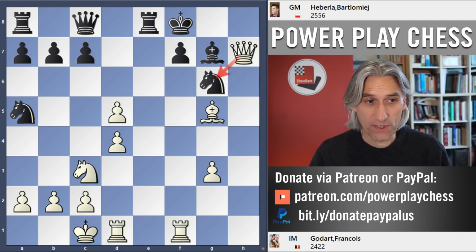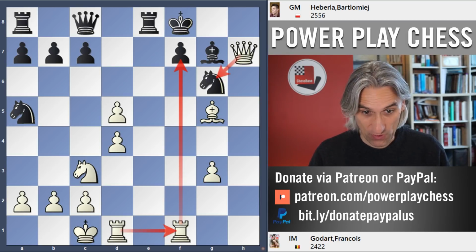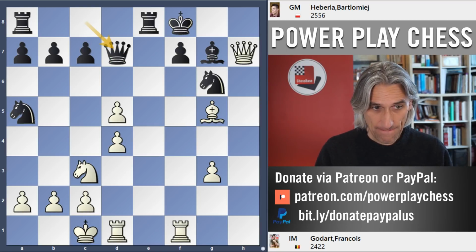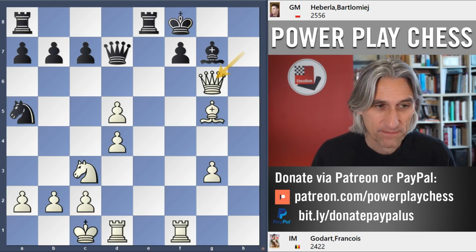Queen takes knight, obviously a threat. And white can also entertain ideas of rook takes pawn, followed by rook f1, check, and actually mate very shortly. So, yeah, it's a disaster for black. So queen d7, queen takes knight. So now white has the piece back.